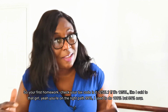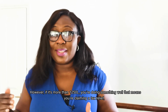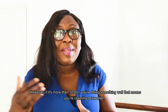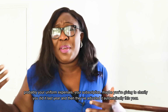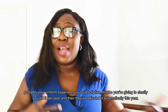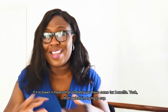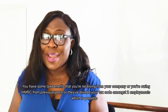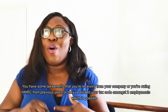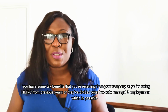I used to say 100, but 99% now. However, if it's more than 1250L, you're doing something well. That means you're claiming a tax relief, probably your uniform expenses, your subscription. Maybe you're giving to charity, you did last year, and then they've adjusted it automatically this year. If it is lower, it means that probably you have some tax benefit that you're receiving from your company, or you're owing HMRC from previous years, or they've divided your tax code amongst two employments, which is possible.